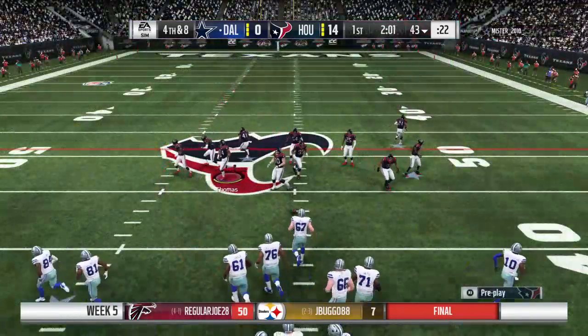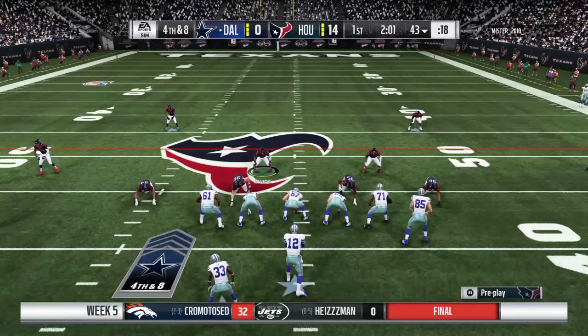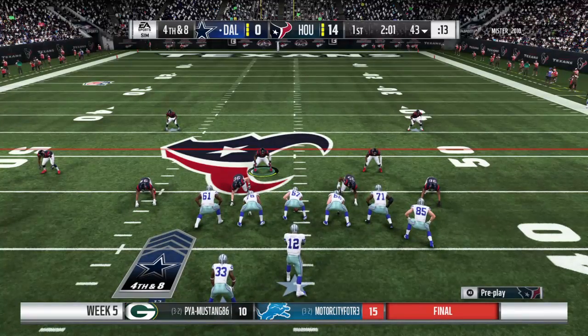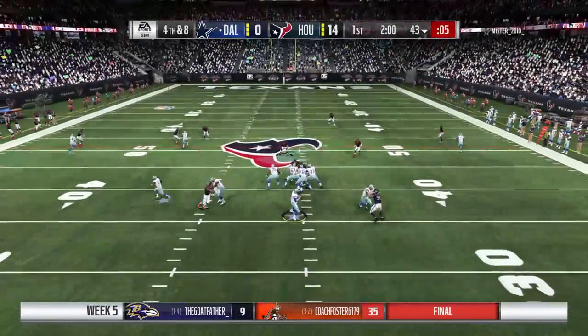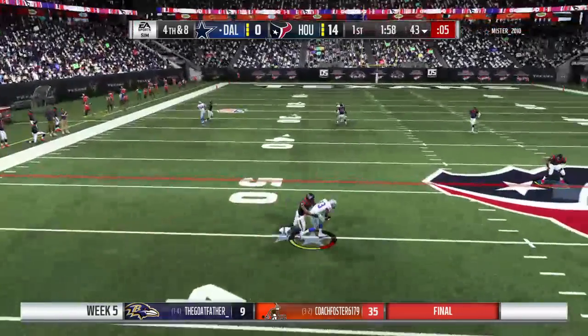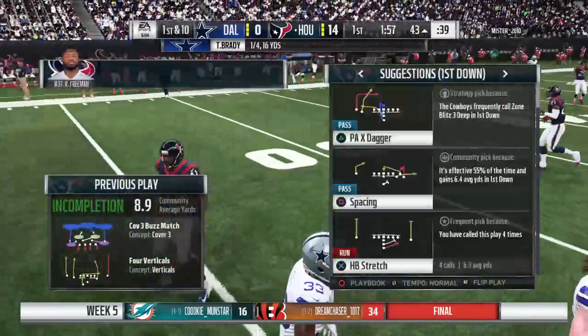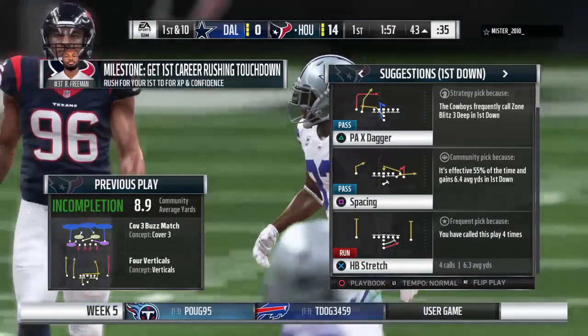Brady not coming to the sideline. They're going to go for it here on 4th. They do go for it. It's Brady, and it is incomplete. A surprising move here on the opening drive of the game. And it'll be a turnover on downs.